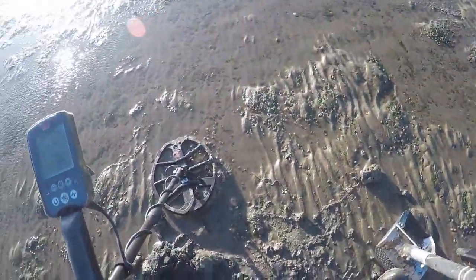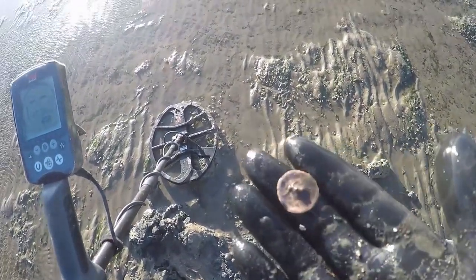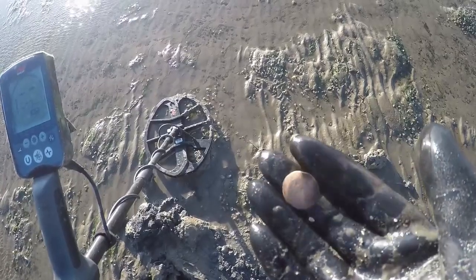Well, this gave a really nice signal, and it looked pretty good, but it's a button. Yeah, it looked really good when I cleaned that top off. Well, apart from it being smooth.